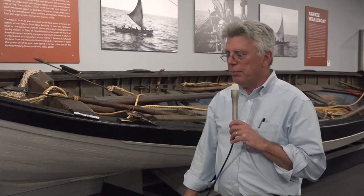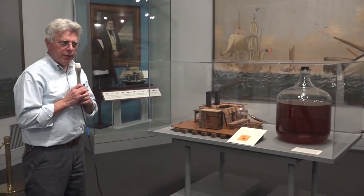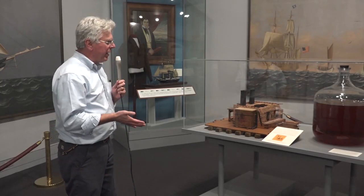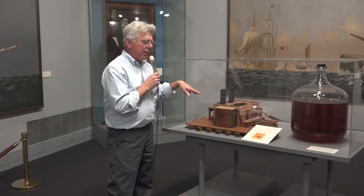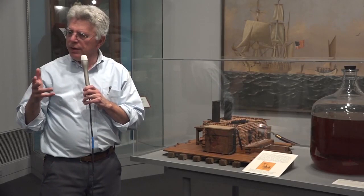So then what? Well, this gets back to our earlier conversation about the shipboard tryworks. So the tryworks on shipboard transformed a vessel from simply being an ocean-going vessel to being a floating factory. Even if it wasn't a floating factory of the 20th century type, it was nonetheless a factory vessel. What we see here is a model of a shipboard tryworks, which is a furnace with iron pots set in the furnace.